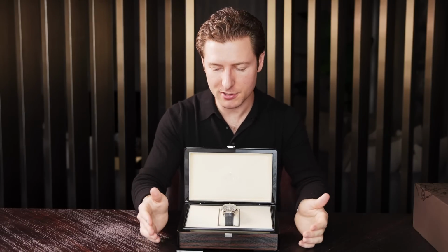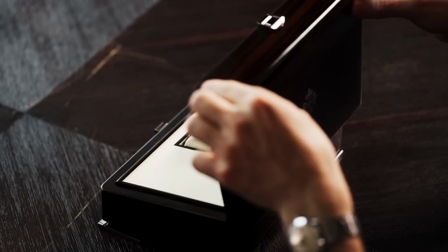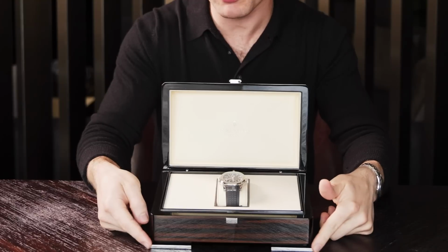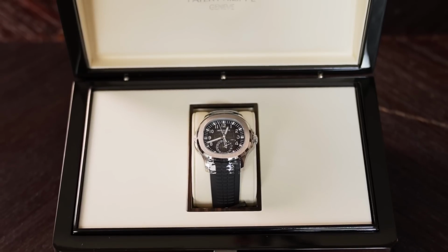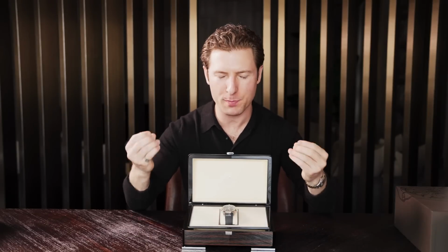So I'm going to slide this back in here and slide this around so you can see the presentation that we're working with if you were lucky enough to open up one of these boxes yourself. You notice a few cool details here. We have faceted corners on the edges of the box, and you can find some with faceted feet as well. And I just love the high contrast presentation that we have. Dark wood meets light leather, meets a little window framing around here, and boom, just makes the watch pop that much more.